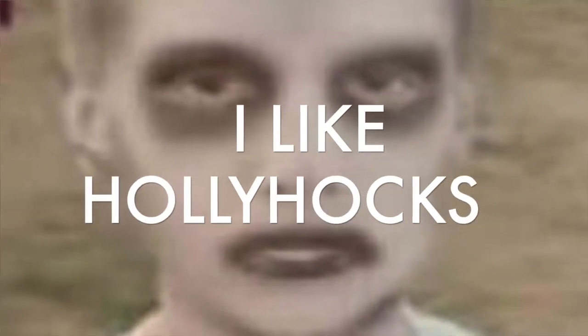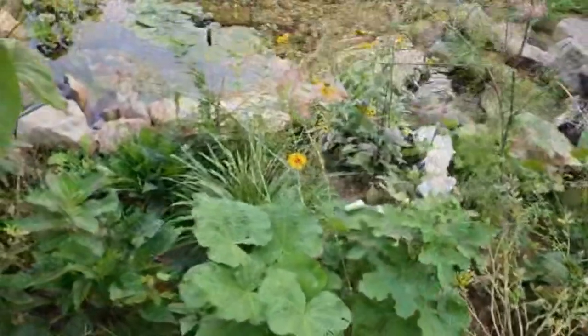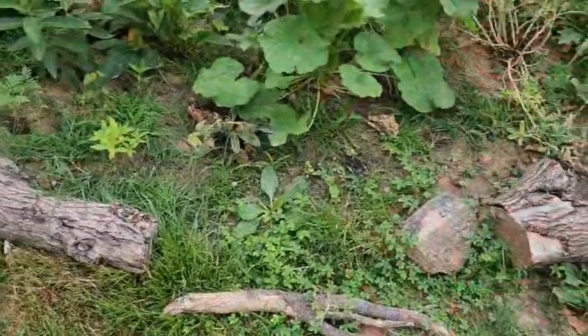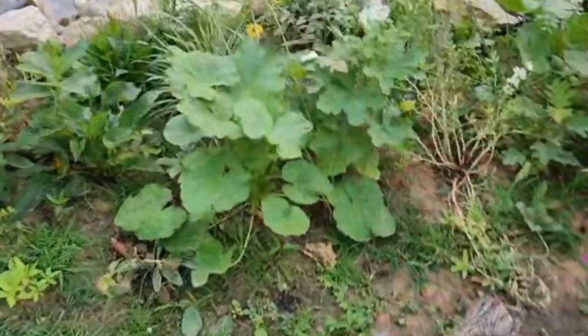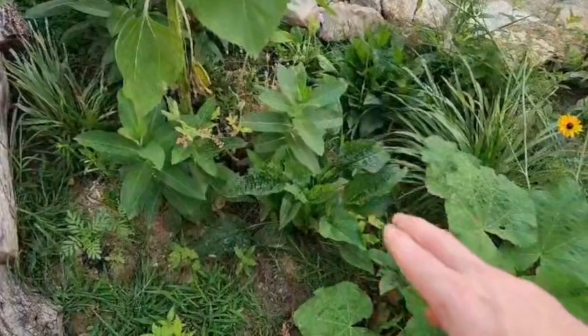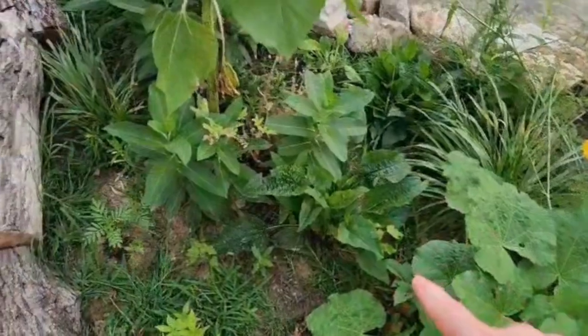Really, really love hollyhocks. And what I want to do is next year I'm going to extend this back a little bit further so I can get the bigger plants in the back and then the smaller plants in the front, so they're not competing. I think this is another purple coneflower.